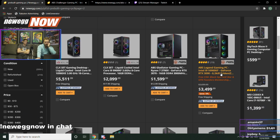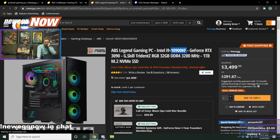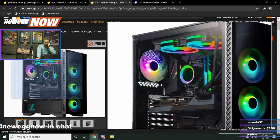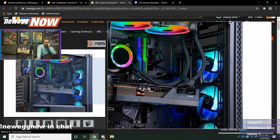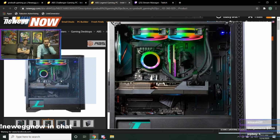What's this? $3,000. Oh, a 3090. So this one is a little bit more reasonable. 10900KF with a 3090, 32 gigs of RAM, which makes sense, 1 terabyte NVMe SSD. I still wouldn't pay this much, but hey, it's a little more reasonable at least. Good looking build. I don't know if that is a 3090.